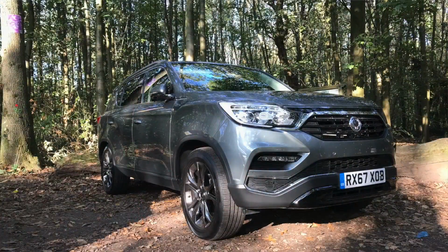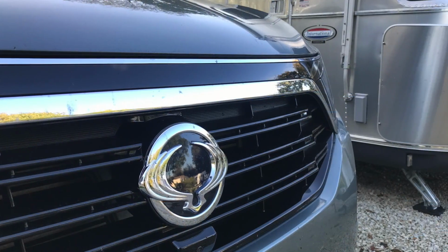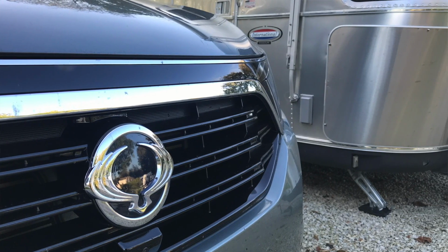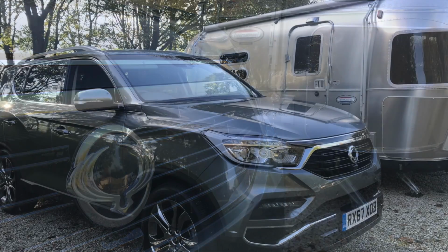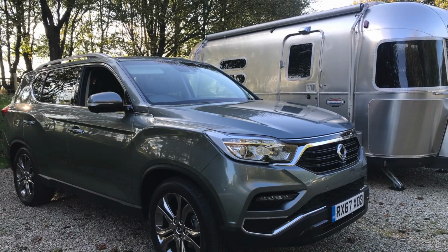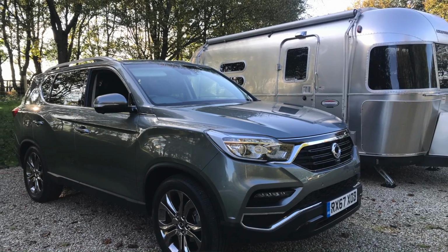Now if that isn't exciting enough, what's even more exciting is the fact that we've been loaned a different car to do our trip with. We are going in a SsangYong Rexton, and not just any SsangYong Rexton. We've been given a Rexton that is absolutely fully loaded. It is blinged up to the max. It has got every single conceivable toy that you could ever want on a car. So we've got that for the next 2 months. I am so excited about it.